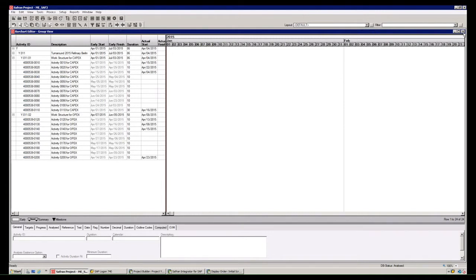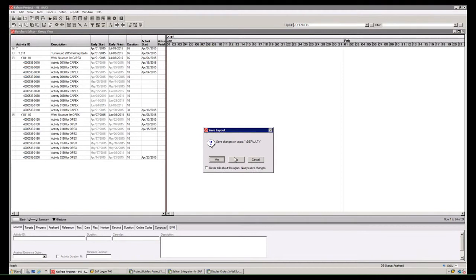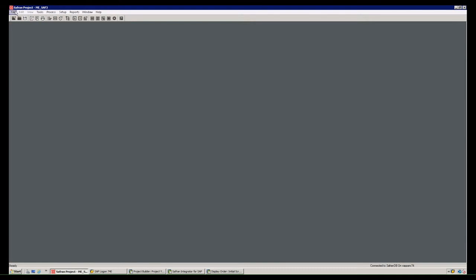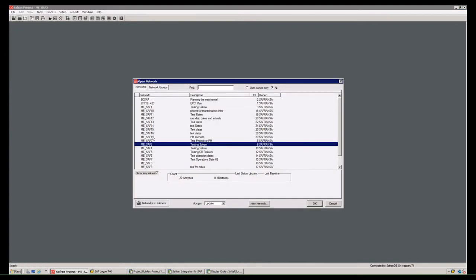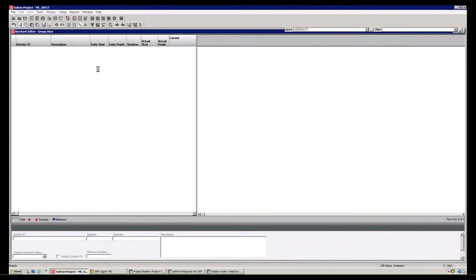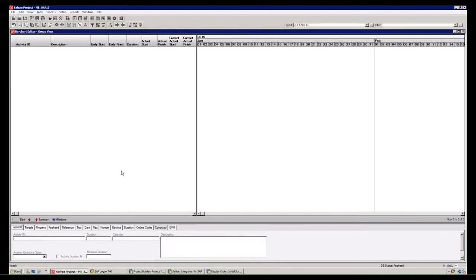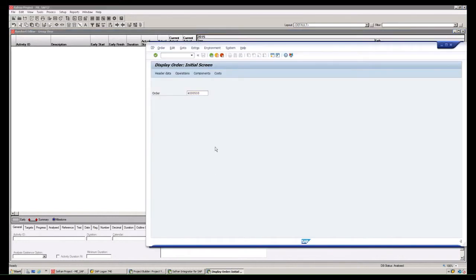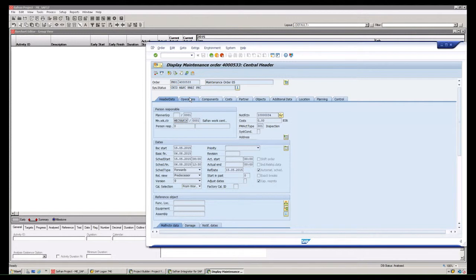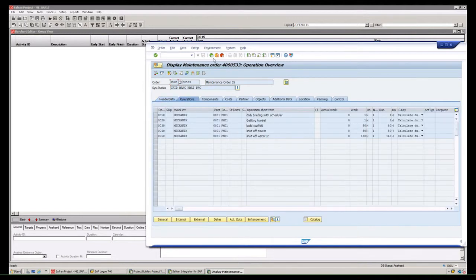Let me show you another example for plant maintenance. So we'll open up now the project or network in Safran. And this one, as you can see here, is now my empty shell. No activities have been created yet for this project. And on the other side, I have here in SAP a work order. And this work order typically consists of a work order header and a couple of operations, components, and so forth.